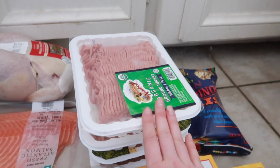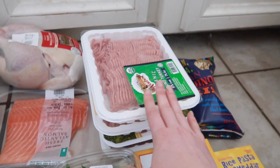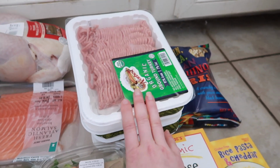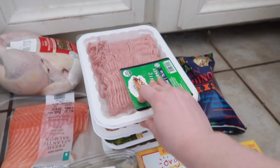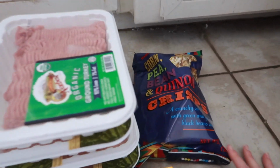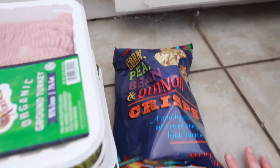We stocked up on ground chicken and turkey. We use this in pretty much everything. Ryan makes these great chicken burgers. Sometimes we make bolognese with this. There's so much you can do with ground chicken and turkey, so we got some of that. These corn pea quinoa crisps are a really great alternative to chips.